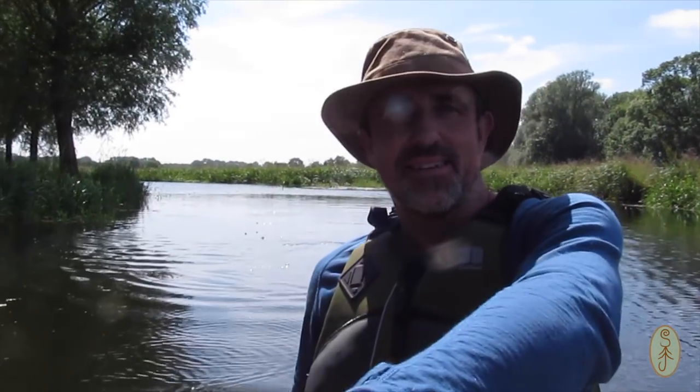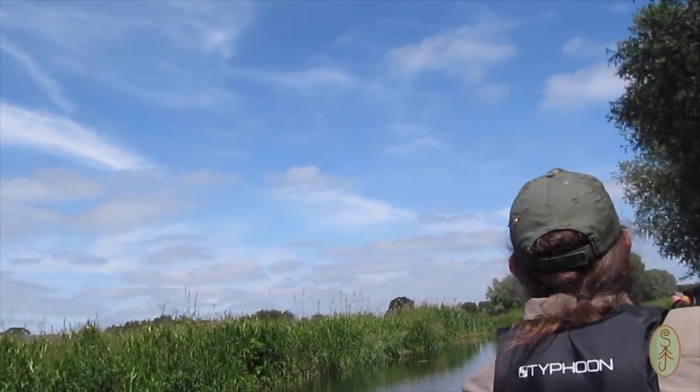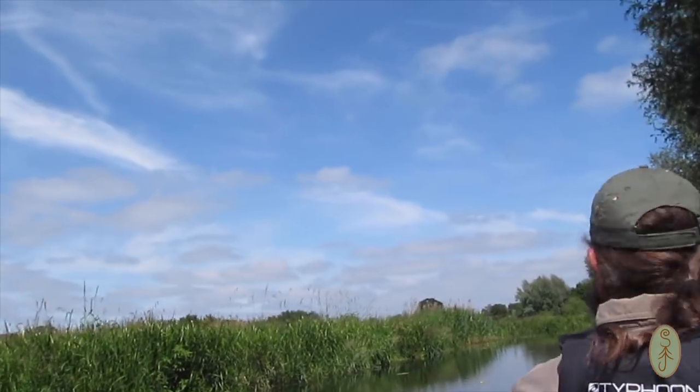Well, that's it, lunch done. We're back on the river, now heading towards Bungie. We're in for an afternoon of blue sky and sunshine.